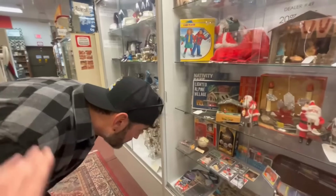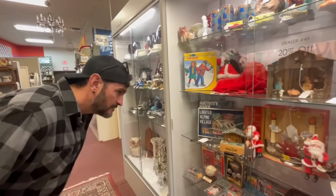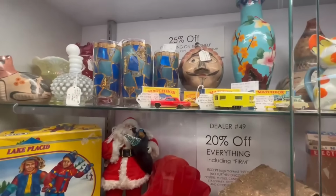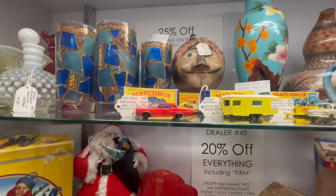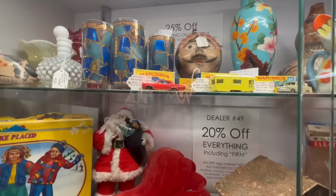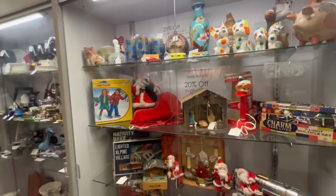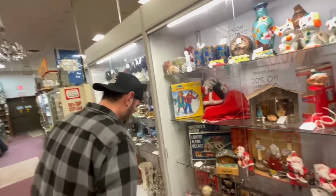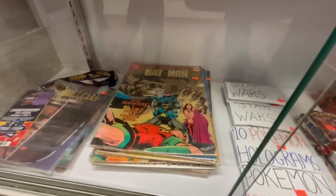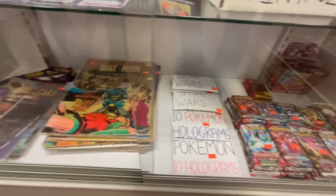So this is kind of what I was talking about with the unique stuff, where it's not so much stuff for our collection, but there's a lot of fun stuff to look at, like these pristine Matchbox cars, and I just like how they're in the Matchboxes. I don't think we'll get hit on this one either. These are sweet, the giant ones. Yeah, the giant comics. They're very cool. They got good prices on them too.